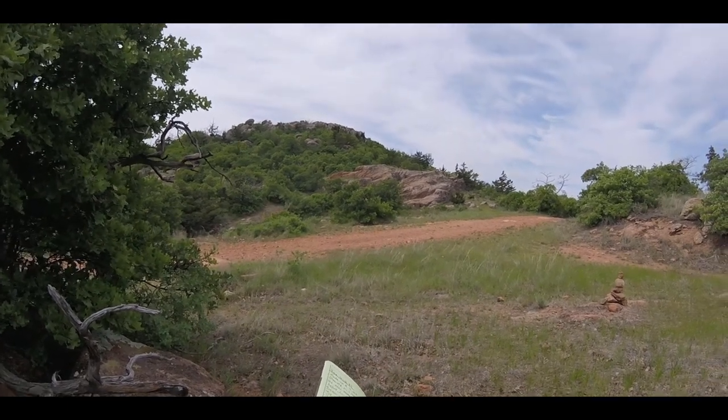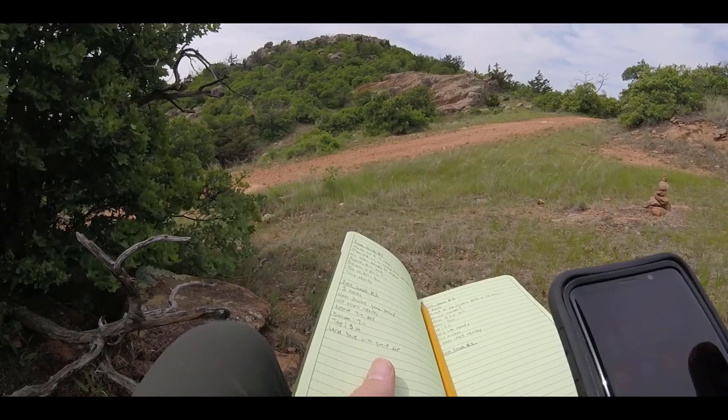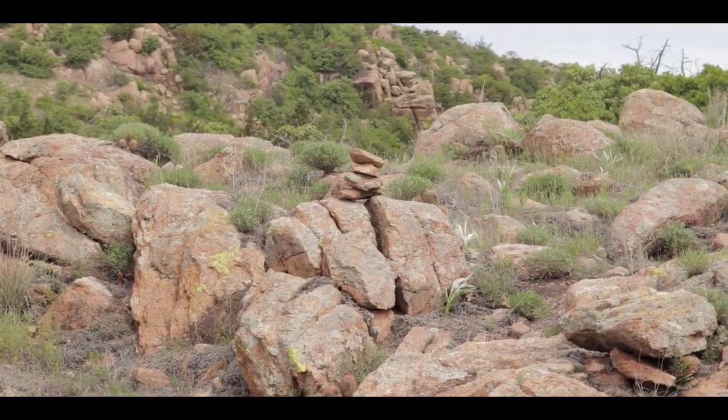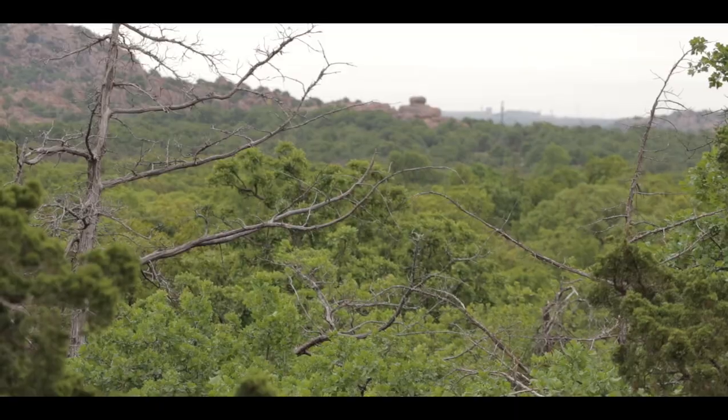But I decided to mark them down in my field notebook just in case. If I find some more later, maybe some patterns will develop, and maybe it will be revealed eventually that Sasquatches do make these. And if they do, that information is going to be valuable. And with further documentation, maybe we'll learn something from it in the future. But for now, I'm going to say that these rock stacks are most likely human-made.